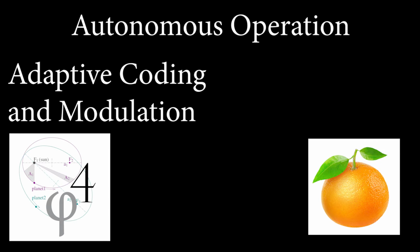The Phase 4 microwave system automatically adapts the structure of the transmissions based on signal-to-noise ratio. When things are hard to hear, there is more error correction and simpler modulation schemes are used. When the signals are strong, less error correction and more complex modulation are used. This means maximum data through the radio at any time. The Tangerine SDR is fully capable of this type of operation, called adaptive coding and modulation, and more.